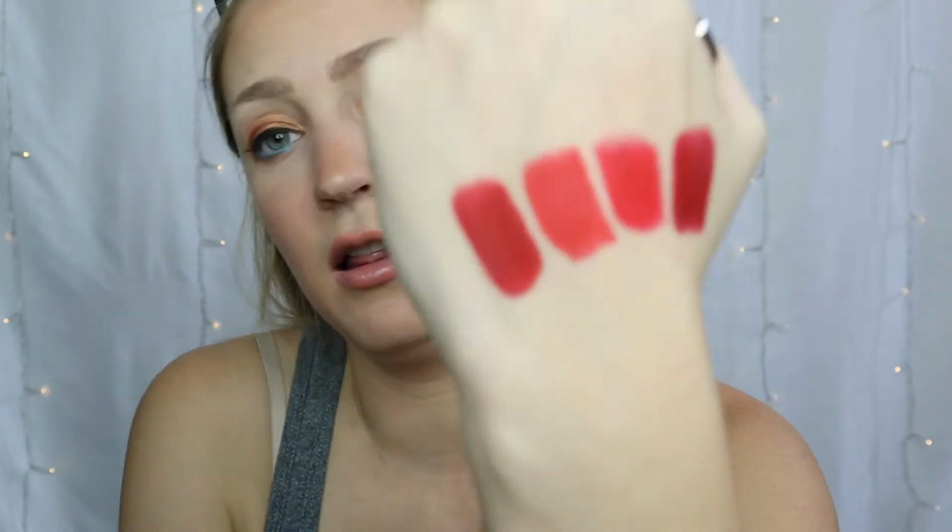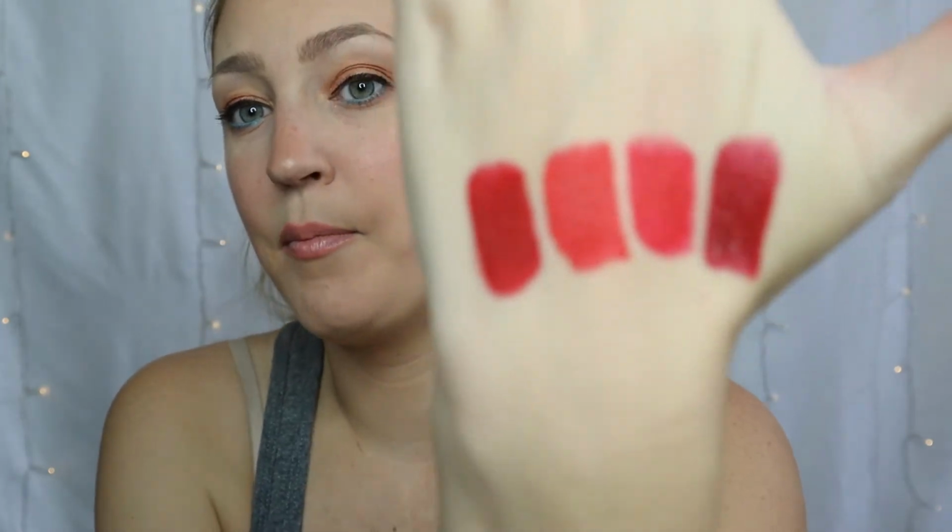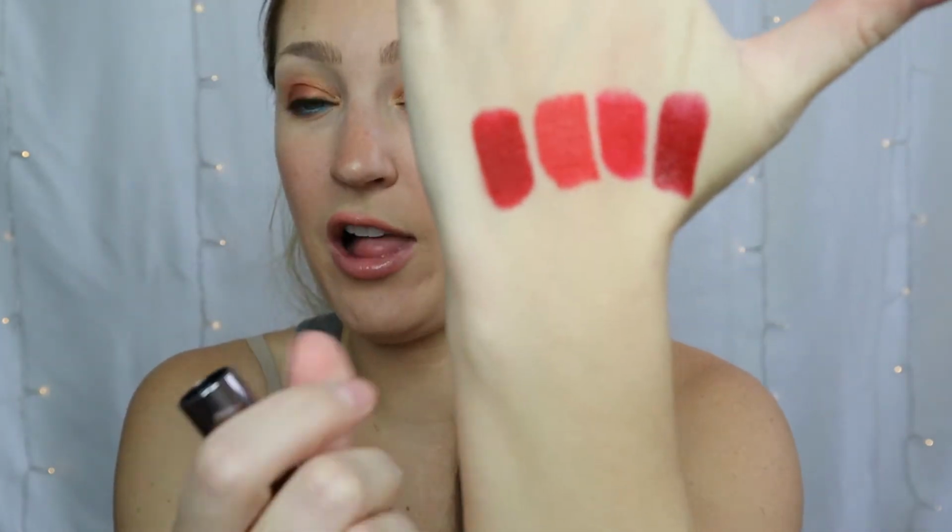So this particular one is a Comfort Matte in the shade Bad Blood. It is one of Urban Decay's best known shades. These are fantastic. They're very creamy, very pigmented, very long wearing. And the Comfort Mattes are really, really nice. Again, I thought that these were going to be closer to each other, but it really just shows you the spectrum of red, how wide it can be.